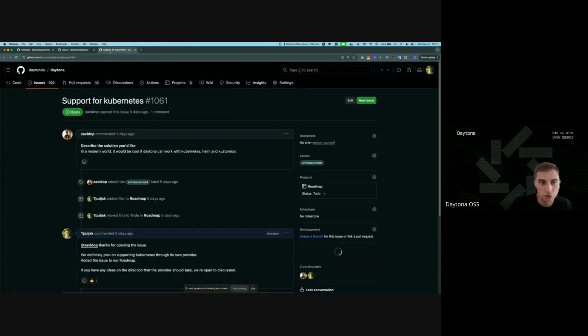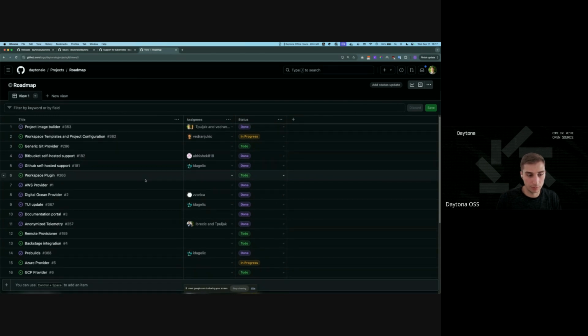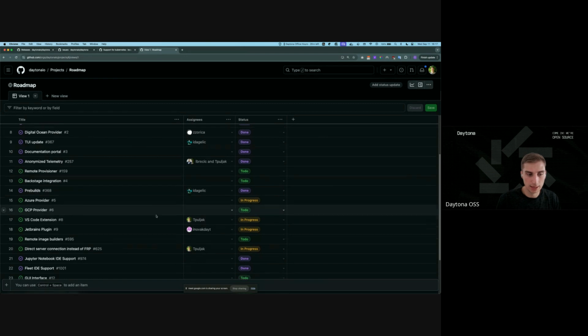So one issue that we added to the roadmap from one of our, not from our team, but from external contributors and users, is support for Kubernetes. So essentially this will be the starting point issue for creating the Kubernetes provider, which we will draft and draw out hopefully soon, and that's added to our roadmap. As you can see, the roadmap is progressing nicely. We still have some issues that are to do. We have some of them that are in progress.